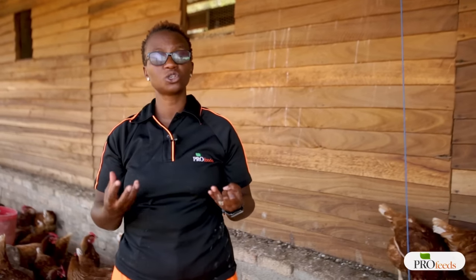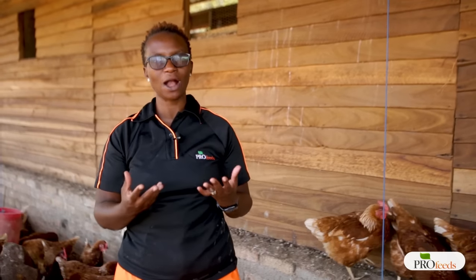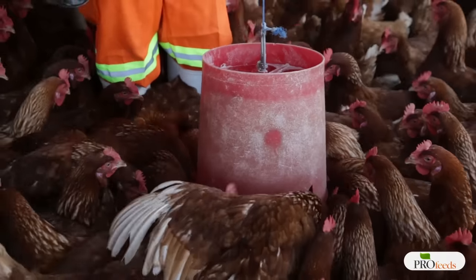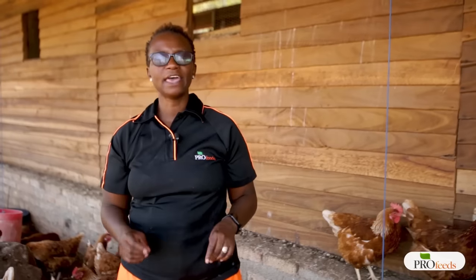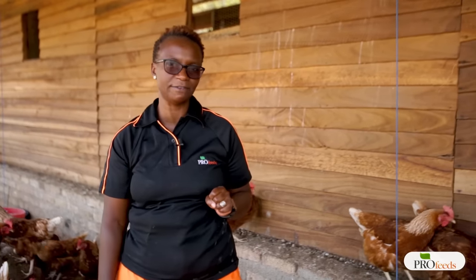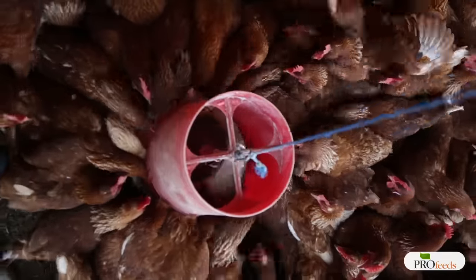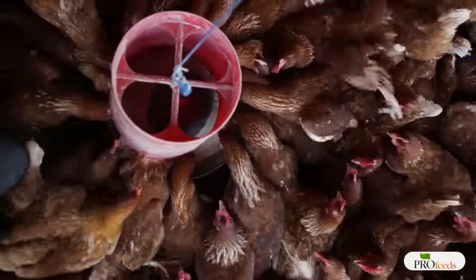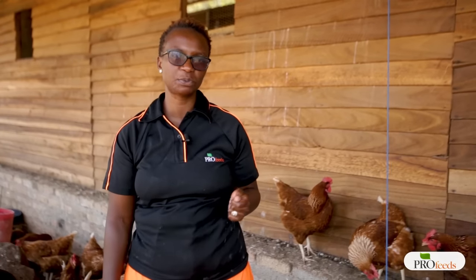And this is also important because it develops the birds, it develops the organs as they prepare for egg production. And we feed the layer developer from 8 weeks to about 16 weeks. And then we've got another feed before we step into the production feeds. We've got a pre-lay. And a pre-lay is a feed that is also given to the layers from 16 weeks until you get to 5% production.